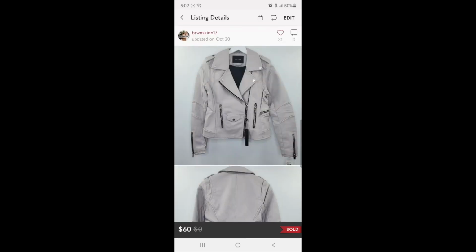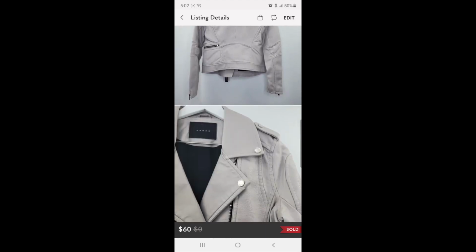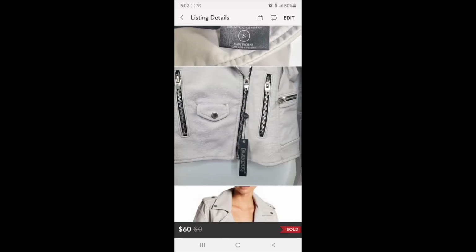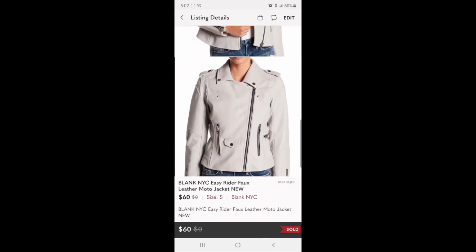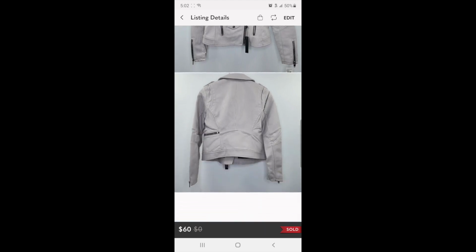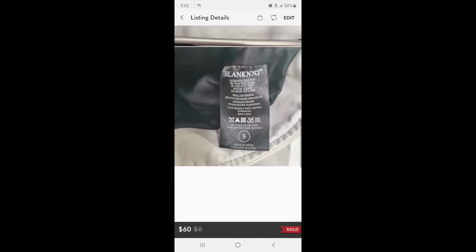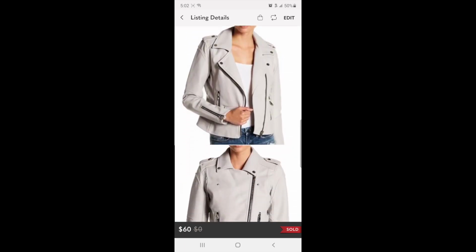The next sale I made on Poshmark was this blank NYC new with tags faux leather jacket. Back when I was heavy into B&G, so this was earlier in the year, mostly last year, I bought a bunch of wholesale blank NYC jackets and they haven't been selling until now. Yeah, that was probably one of the last good B&G boxes I received.